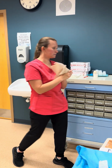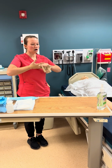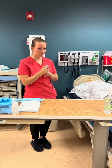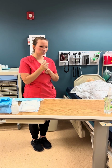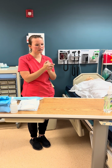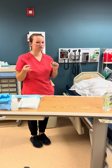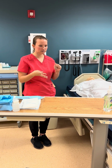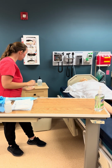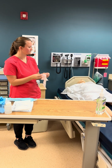All right, so we have: the skin is not sterile. There's a 1-inch border. Only sterile can touch sterile. Anything below the waist is not considered sterile. Only sterile water can go in the sterile bowl. Sterile water moves in the direction of gravity. It's important to be honest, to never turn your back to a sterile field, and to limit the time that the sterile field is open. And the skin is not considered sterile as well. So I've got that, and then I will apply some gloves and take off his dressing.